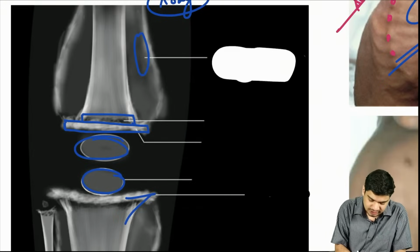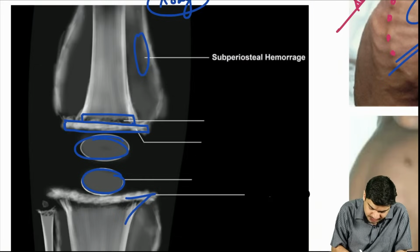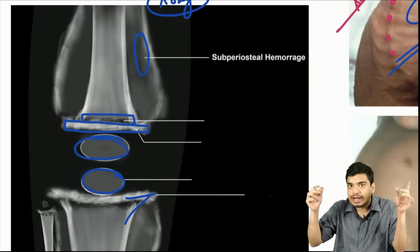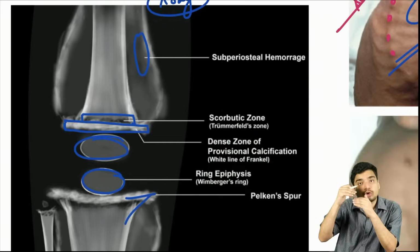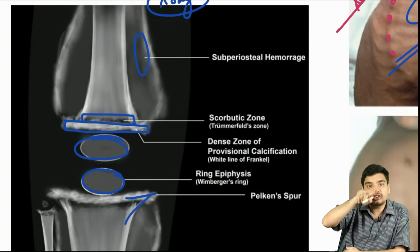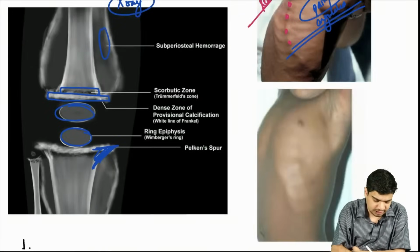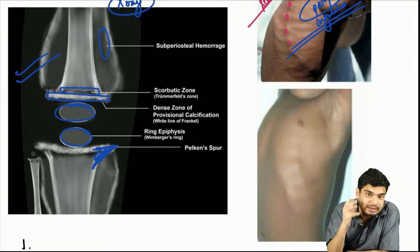You will see subperiosteal hemorrhage. You will see the white line of Frankel because of the calcification. You will see a scorbutic zone just above that. You will see ring epiphysis and you will see a Pelkan spur. So these are the X-ray changes that you will see in a patient with scurvy.